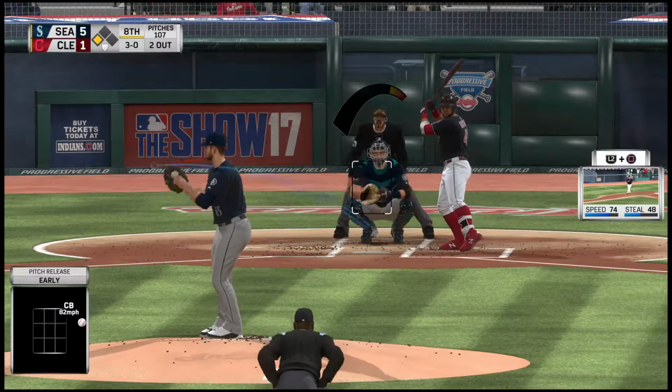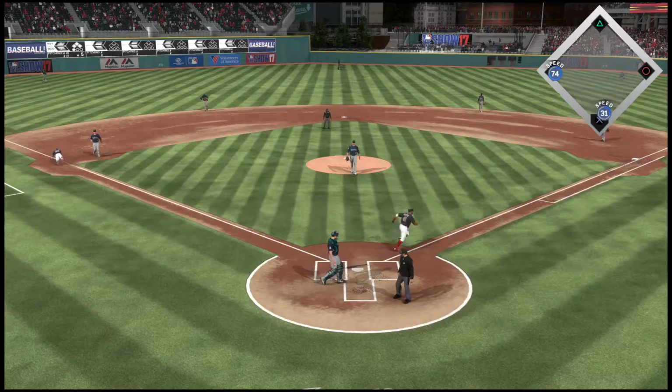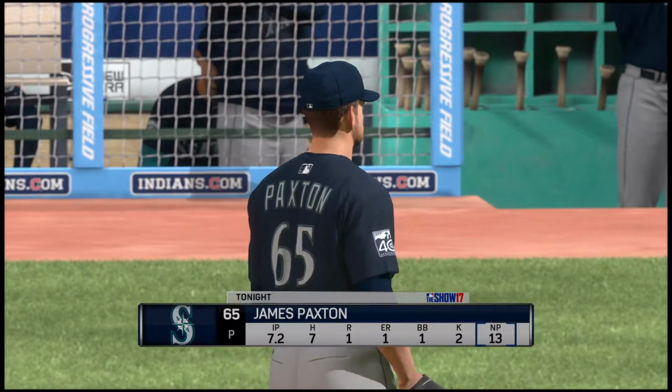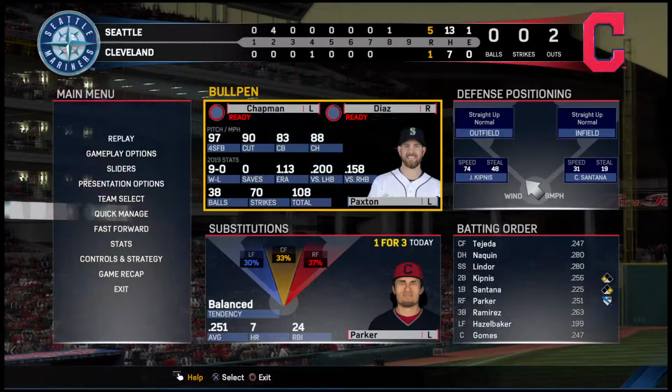Middle of the order up in a run-scoring situation, and now he might have to challenge him. Going to have to make some good pitches here. And there's ball 4 as this one gets away a bit. And when your pitch count gets over 100, you've got to expect them to lose a little bit of accuracy.